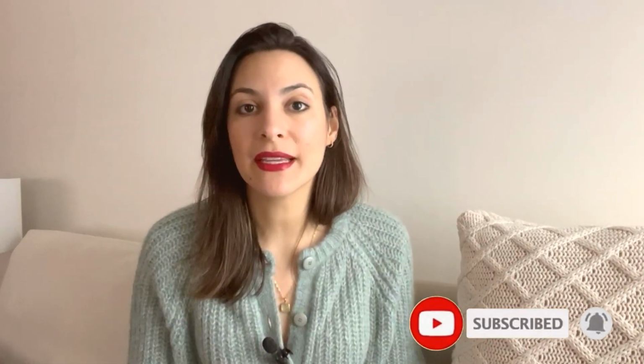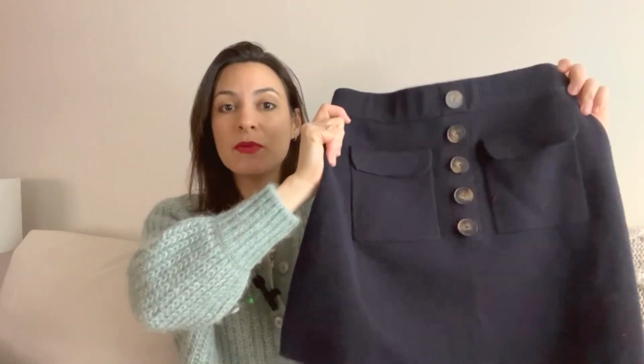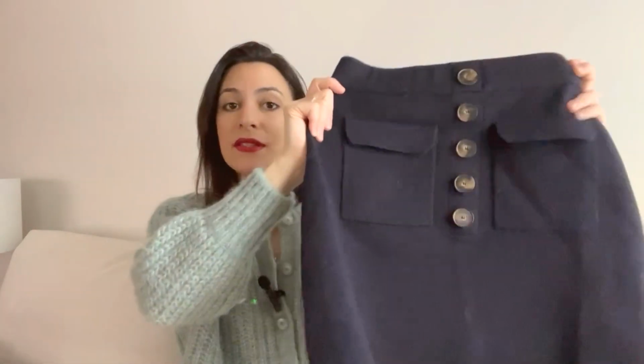Today we're going to be talking about some of the basics from Sézane that they recently released, maybe just a couple of weeks ago or 3 weeks ago. And the first piece I want to talk about is this gorgeous skirt.